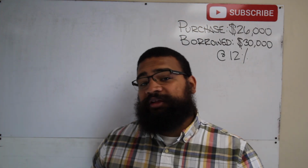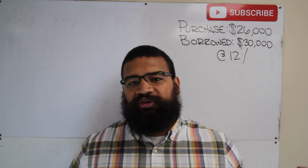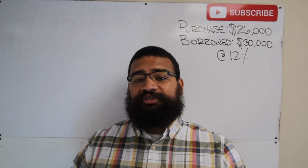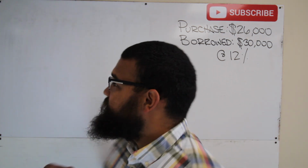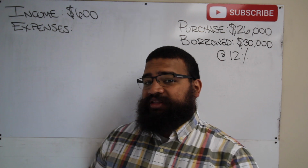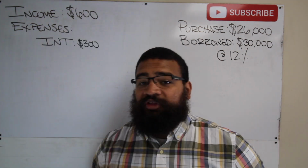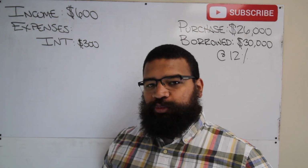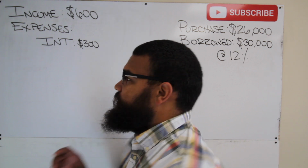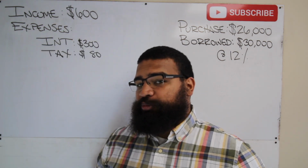Now, as I mentioned, the income on this particular property is $600 per month. It is a long-term tenant. She really keeps a phenomenal house, and again, like I mentioned earlier, the interior is gorgeous. So as we just discussed, the interest payment on this property is $300 per month. The taxes on this property are just shy of $1,000 per year, or $80 per month. The insurance on this property is pretty cheap. It is $30 per month.